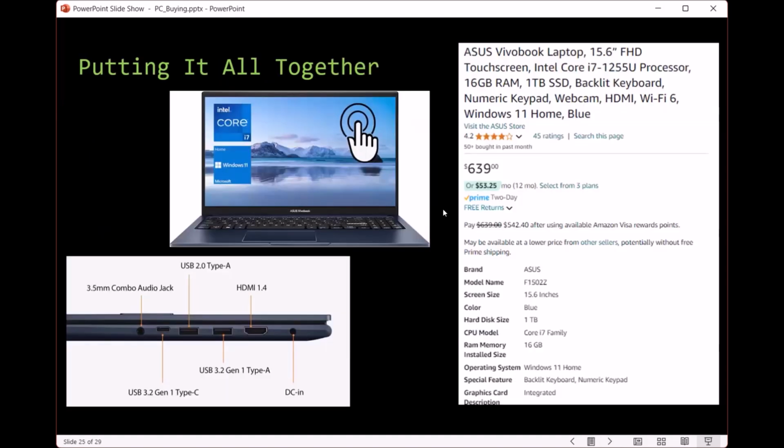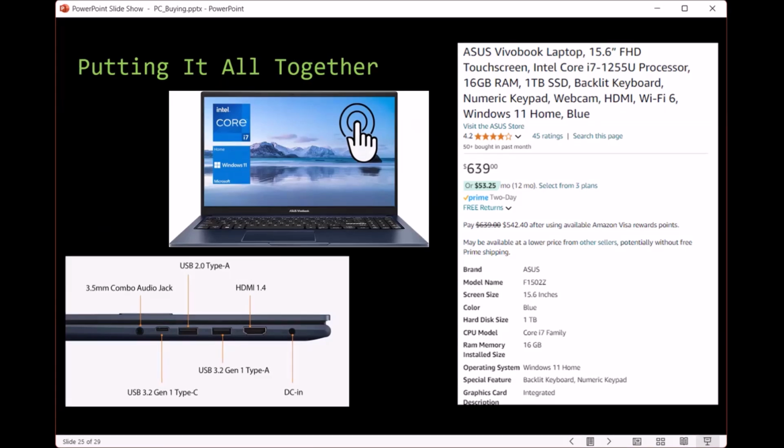So what I have here on the right is a typical Amazon ad for a computer. And we've gone over probably 90% of all these specs. You've got the model name, you've got the screen size. Keep in mind on screen size, if weight is a concern for you, then smaller screen sizes are going to weigh less. It has the hard disk size of 1 terabyte.